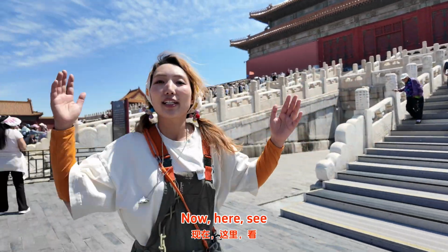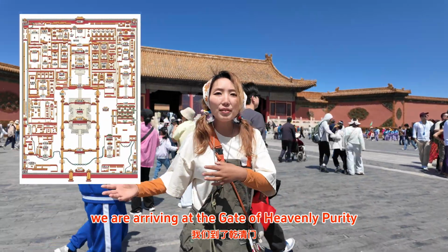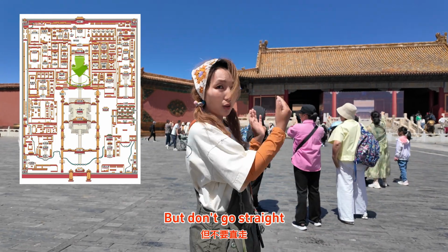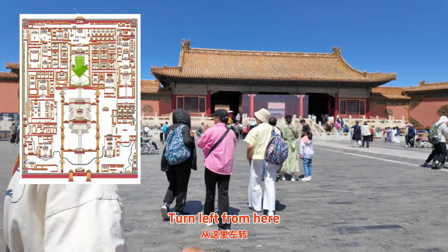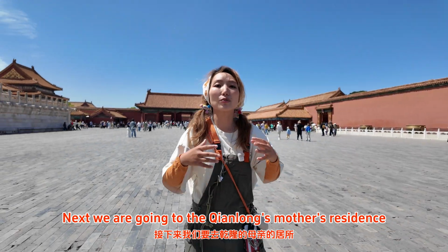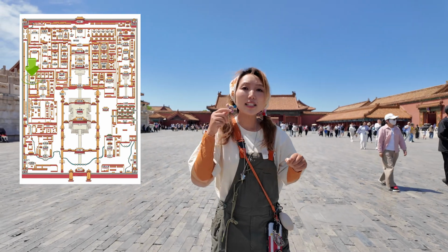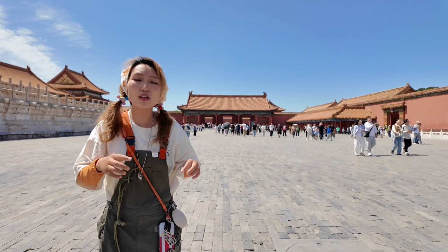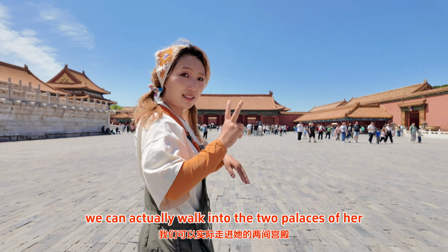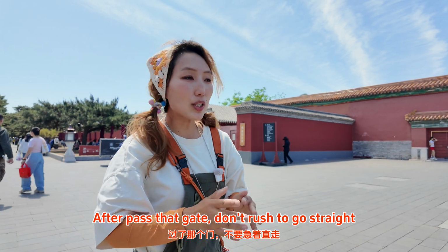Ta-da! Now, see, we are arriving at the Gate of Heavenly Purity, also the start of the inner court. But don't go straight, don't go inside. Turn left from here. Next, we are going to Qianlong's mother's residence, the residence for Qianlong's mother, Zhen Huan. And in her bedroom, we can actually walk into the two palaces of hers. So let's go.